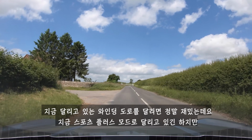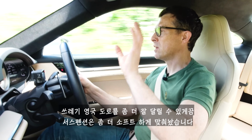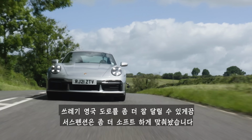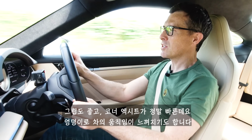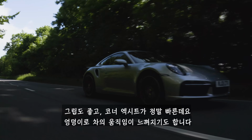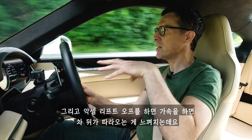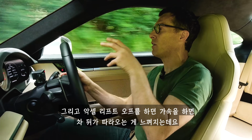It's really good on a twisty road such as this. I've got it in its Sport Plus mode, but I've made the suspension go into the softer settings. It just deals with British bumps much better. It does that thing where it grips and holds and catapults you out of the turns, but you feel a lot of what's going on beneath you through your bottom. And the car will rotate around as well when you lift off the accelerator or floor it.